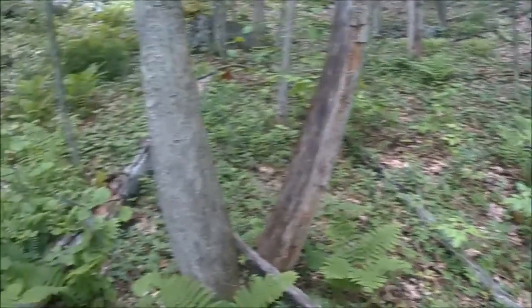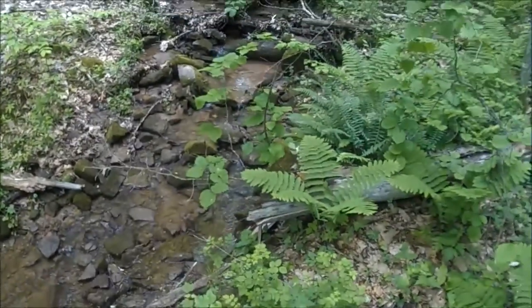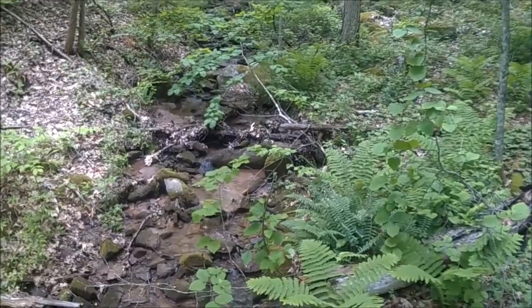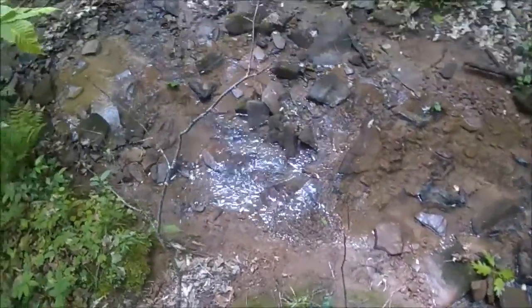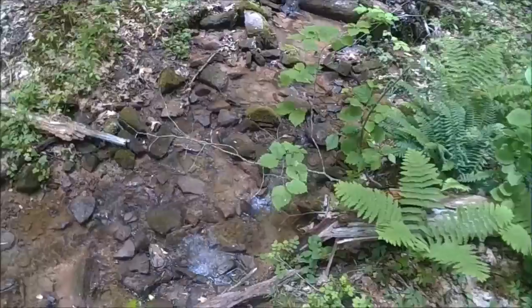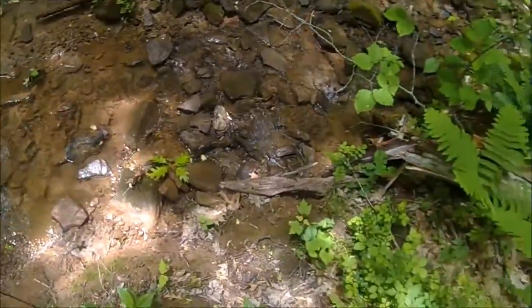As you can see, we've come down a good ways. Right up there was that little opening I was talking about. Well, I'm guessing that's a good 10-foot drop there. Yeah, this stream runs practically year-round. However, there is no fish in it. Too bad there wasn't.